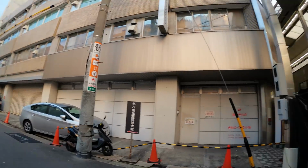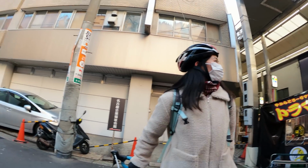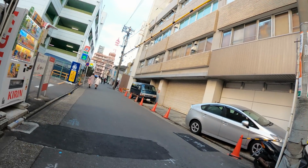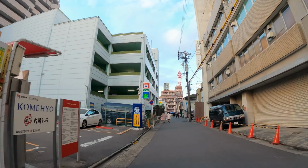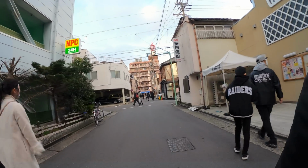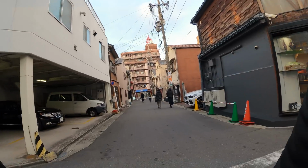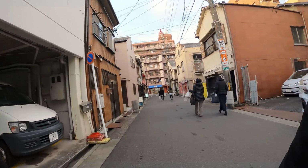All right, it is a giant maze in there. We're not going to spend too much time in there today because we do got to get heading home before it gets dark today. We had a big day in the city today, and I hope this helped give you a better idea of what it's like cycling in Japan, what the roads are like here, what the cycling paths are like here.